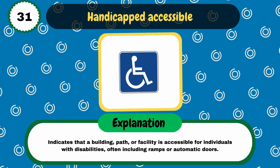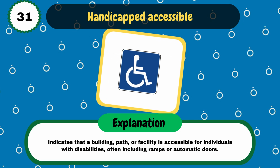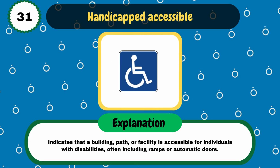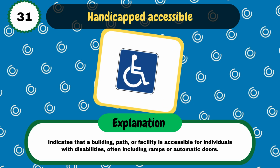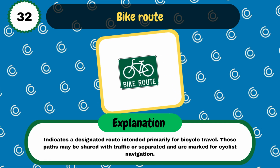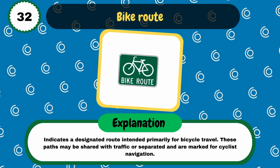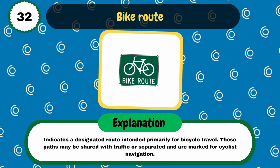This is the handicapped accessible sign, and it means that the upcoming building, path, or facility meets accessibility standards for individuals with disabilities. This is the bike route sign, and it means the road or path is part of a designated bicycle route. These routes are designed to improve safety and convenience for cyclists by providing dedicated lanes, marked paths, or shared roadways with clear signage to guide riders along their journey.